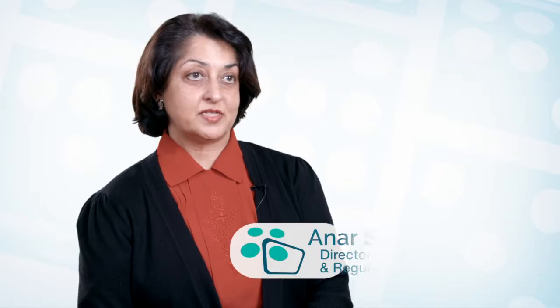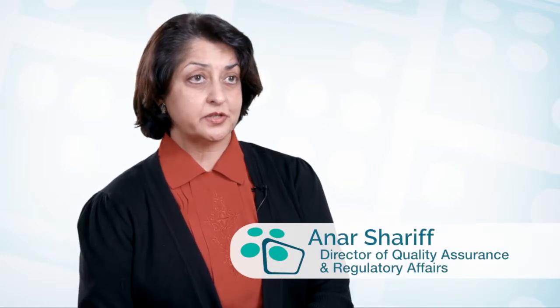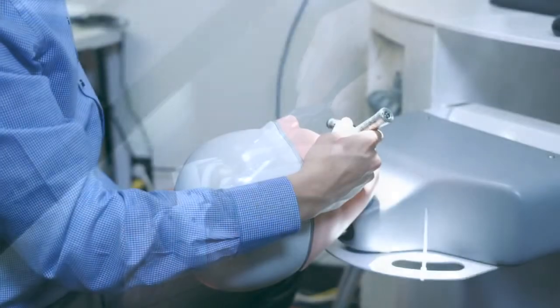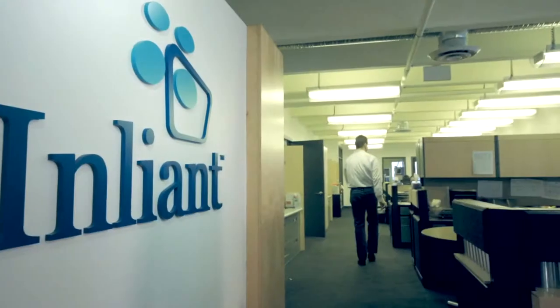Being in the medical device industry, we are absolutely committed to meeting quality standards, safety standards, and regulatory requirements to meet our number one goal, which is to have safe and effective products for dentists to be able to use on their patients. We have a very rigorous quality management system in place, which is already certified to recognized international standards for quality management systems, ISO 9001 and ISO 13485.